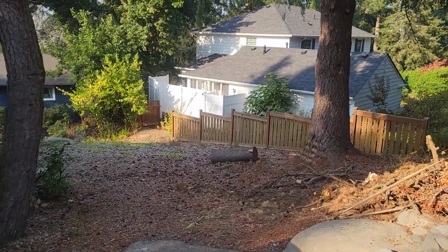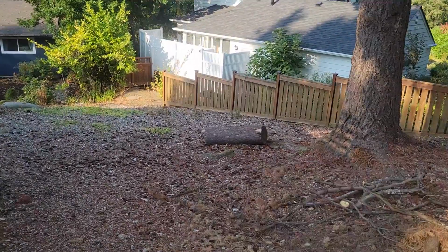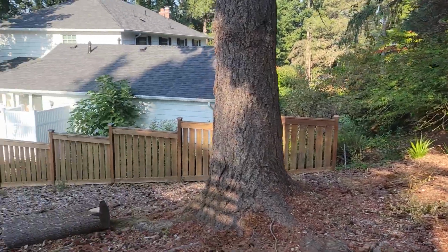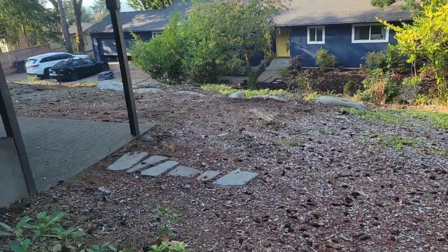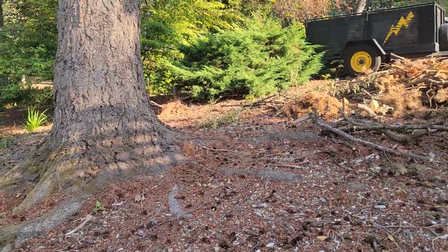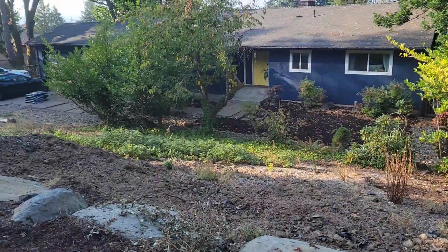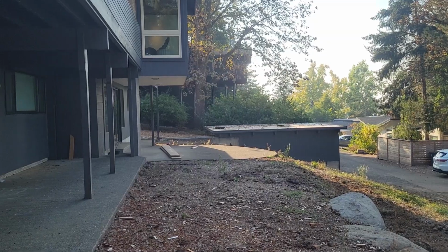All right, so this part of the house, if it's just natural vegetation, native plants, that's great. Perfectly willing to get rid of that juniper. Not a fan of them. This is all pretty much a blank slate. I just put some wood chips in here, and I've done a little bit back here, just taking out some plants and things.